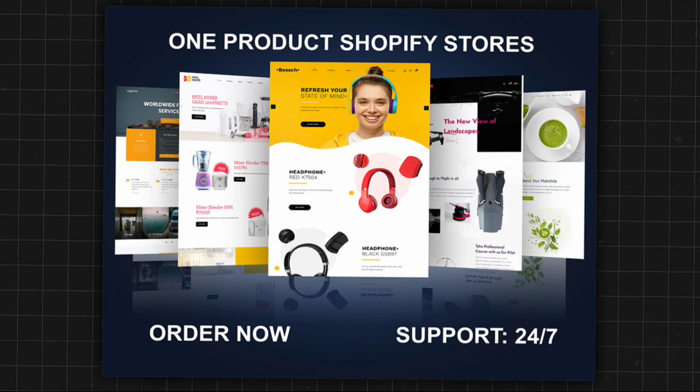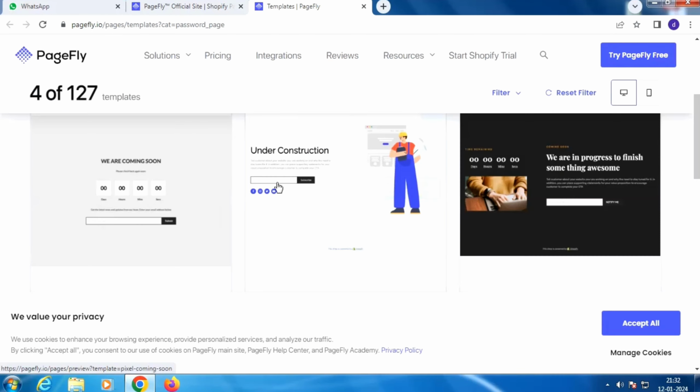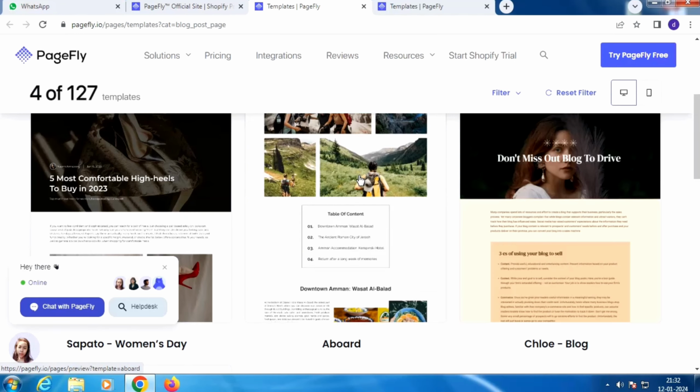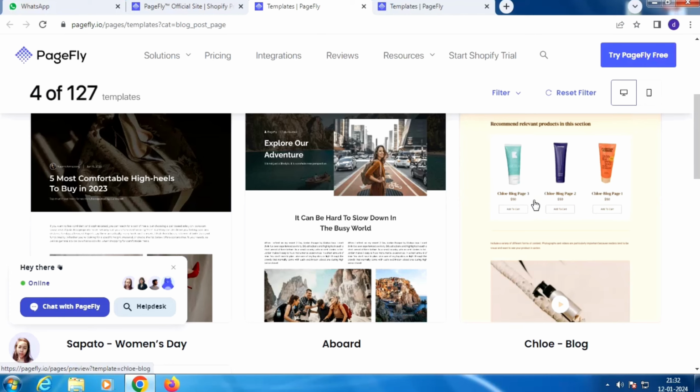Well, in that case, we recommend that you use a free Shopify theme and then use a page builder to customize the theme. You can use Pagefly Page Builder to create a single product store. It has hundreds of templates that you can choose from and design a cool single product store for yourself.